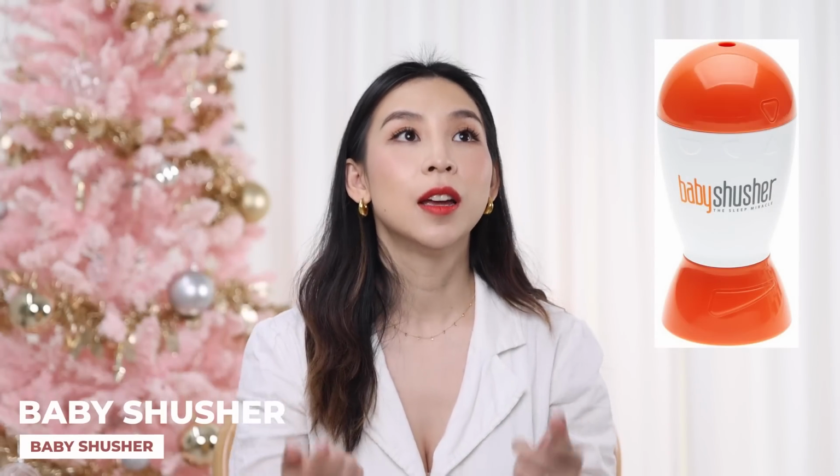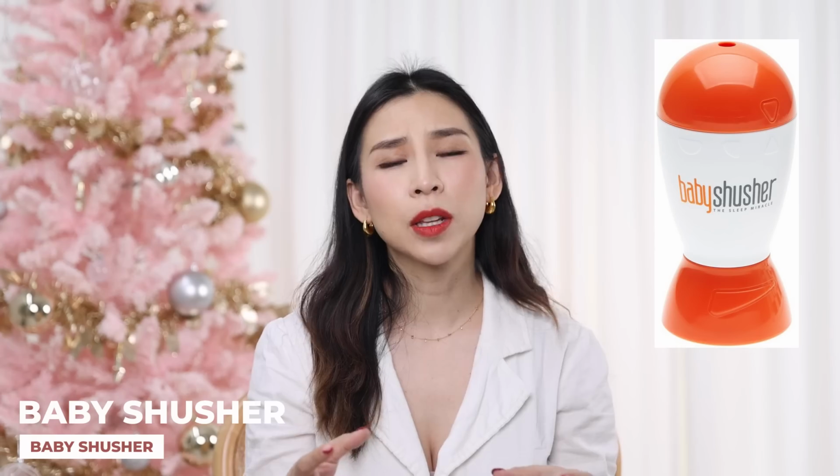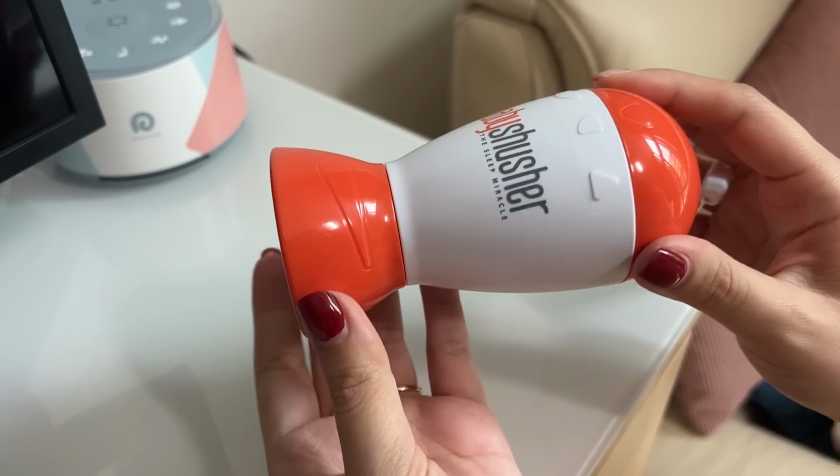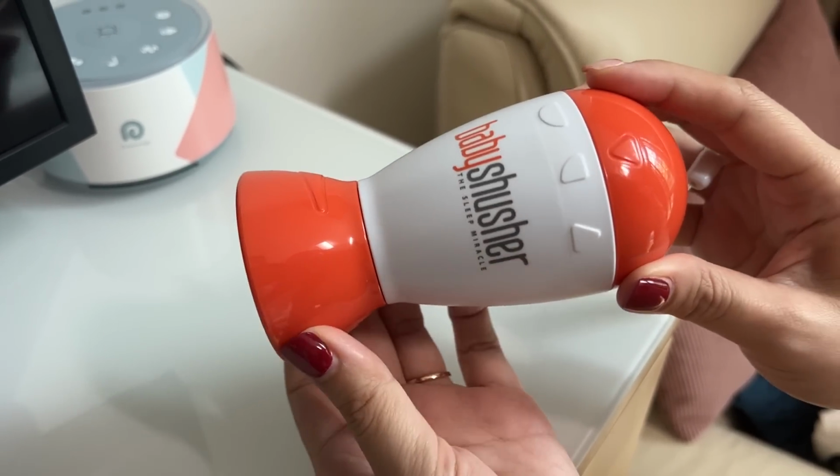Before that, we were using the baby shusher to get her to sleep, and that's another really good product that I would recommend for new parents. It just literally goes shh. And I don't know why, but it's just soothing for baby and it gets them to relax. We still use ours, so I use it when we're out and about and I'm trying to get Lila to nap either in the carrier or in the stroller.